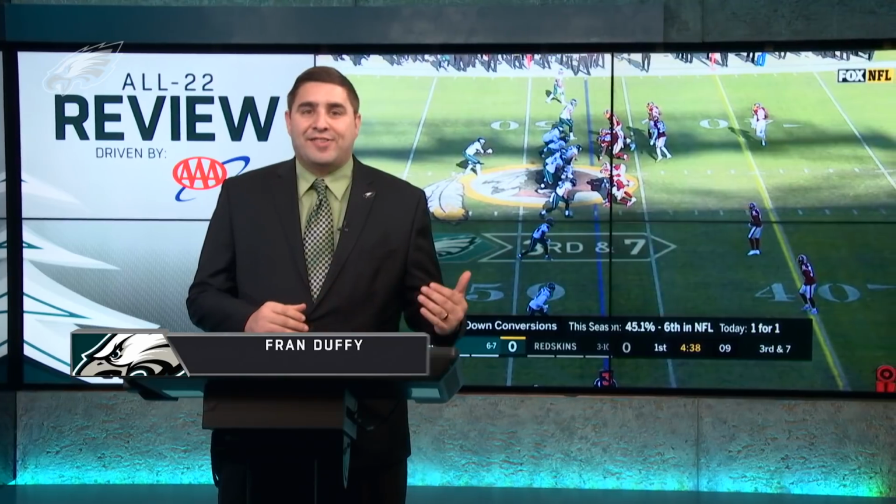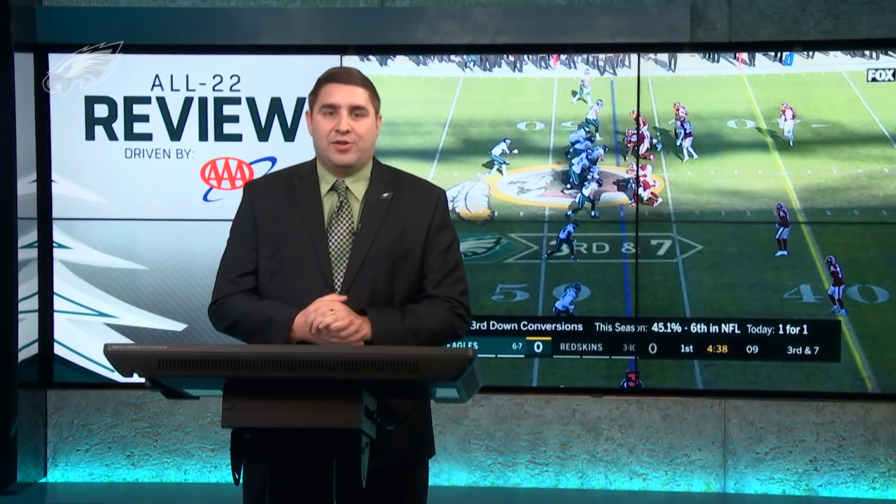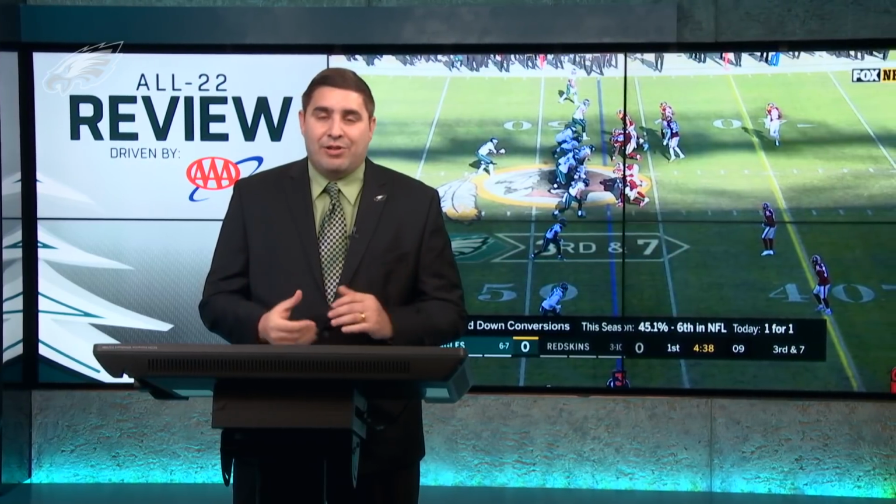Eagles win 37-27. Crazy tight game down at FedEx Field in Landover, Maryland, between the Eagles and Washington. The Eagles come up with the huge victory. We've got a lot to cover. Miles Sanders had himself a day down in D.C. Just a huge win for this Eagles team. And we're going to start things off with some of the biggest plays that we saw, namely on offense.